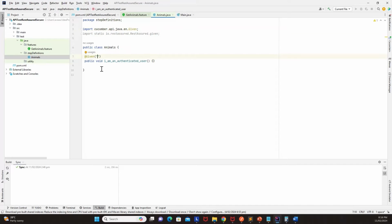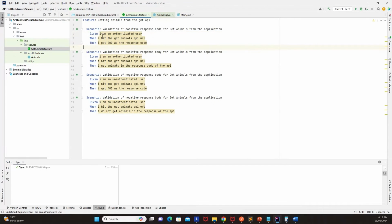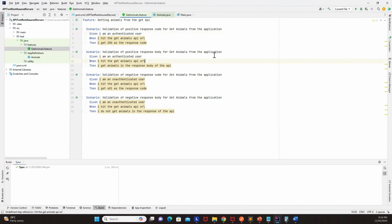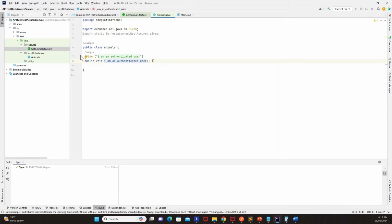And even our Given statement. Now I'll go to get animals and copy this, and then come back to my step definition, and over here I'll just enter this as a Given statement. Okay, now I'll go to get animals, and you can see the moment I go to the feature file, the warning has gone. It means that it is able to identify the step definition, and I'll hover on top of this particular line and do a control click. Okay, and then it is leading me to this particular method. So our step definition has been defined.